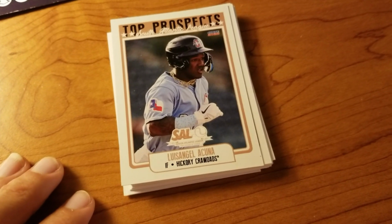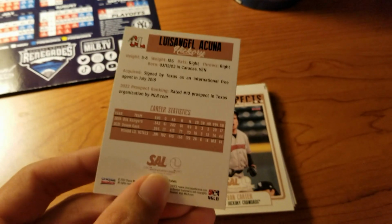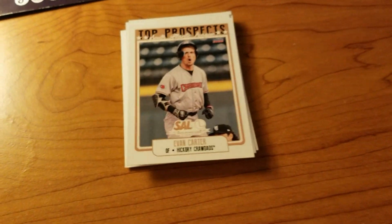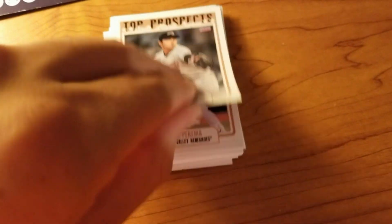From the Hickory Crawdads, we have Luis Angel Acuña. Or is it Acuña? It's probably Acuña. Evan Carter. And Owen White.